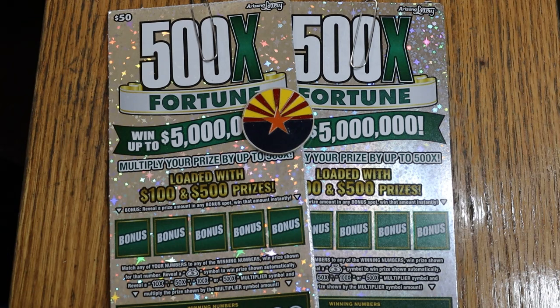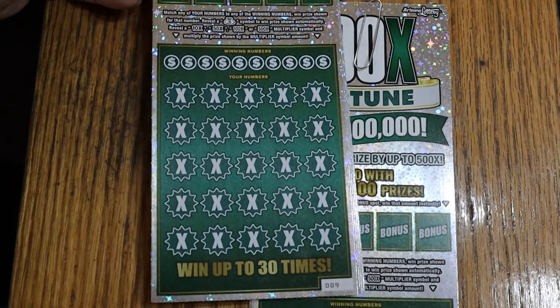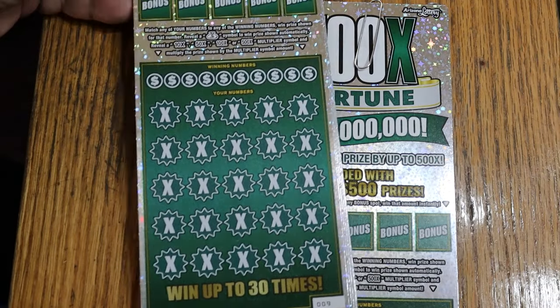So, basically, I did a little experimental run on these few tickets the other day. It didn't turn out too terrible. It's a match your number, the winning number. Find the money bag, win the prize. Find the multipliers at 10, 50, 100, or 500 times, win accordingly. Or it's possible to get one of these bonuses here with a cash amount. And it is also possible to get a manual win all.